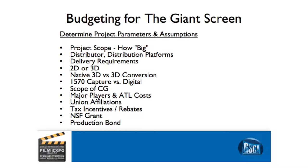So the idea and the script come in, and then we start to talk about the project parameters and assumptions. This is where this meeting's going to get really sexy. First we talk about scope. How big is it? And this is a philosophical question. Kim was just saying that these budgets range from, in her survey, $8.5 million to $500,000. I've never worked on a $500,000 film for large format, but I've worked on a big range of films.